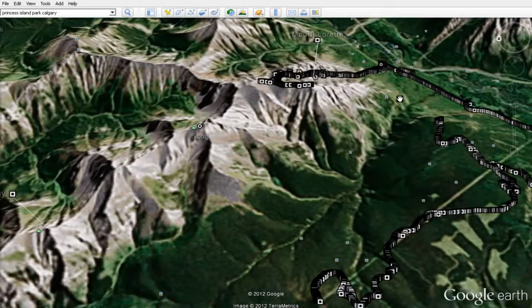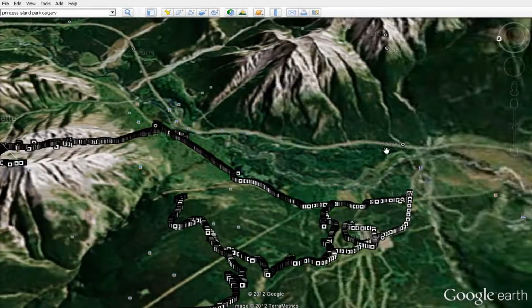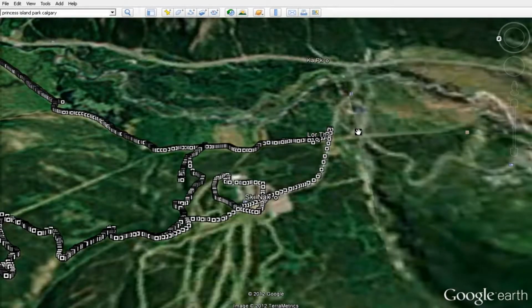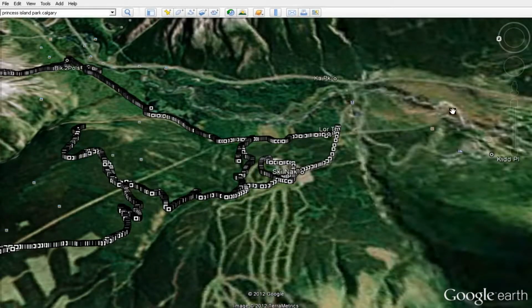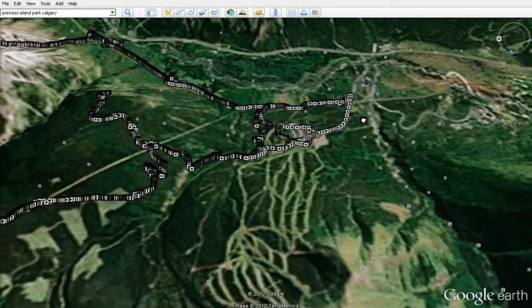By the way, for last weekend's parking lot, it's at what is called the Ribbon Creek Trail parking lot. It's pretty obvious. Once you turn here on a road towards Kananaskis village, it's on the right side. It's a pretty big parking lot. Can't miss it.